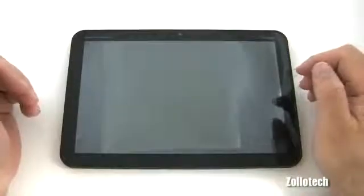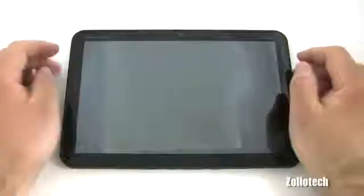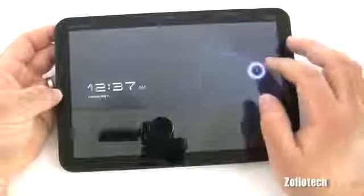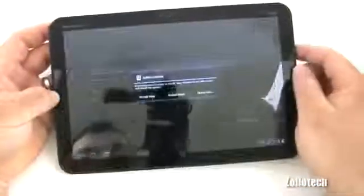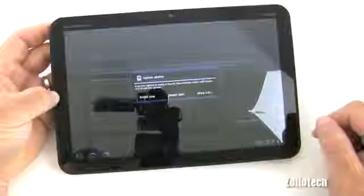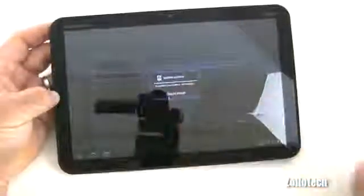It's an update to the Xoom, and it adds quite a few different features. So let's first take a look at what it looks like. It took a while to come to the device, so here it is. I've downloaded it. It was 25.8 megabytes. It's telling me there's a system update ready to install, so let's go ahead and hit install now.